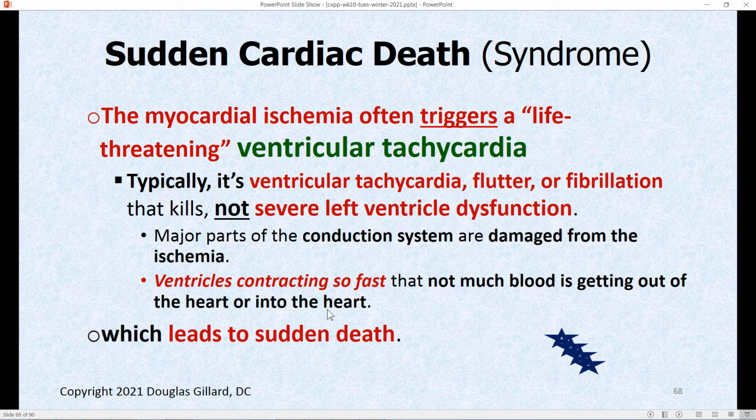Sudden cardiac death syndrome. So with sudden cardiac death syndrome, you have this breaching and severe myocardial ischemia, so part of the heart is dead. The part that is in ischemia and dying gets really cranky and twitchy, and it could spark a ventricular tachycardia, or maybe something a little slower or faster like a ventricular flutter, or even faster like a ventricular fibrillation. These are no good. We don't have time to go over all of these, but they're no good.